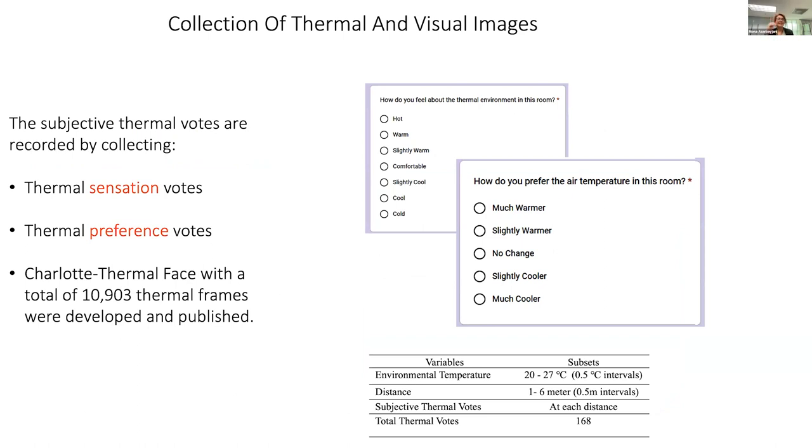Then at the same time, we train the data. We wanted to see how people are getting that sensation and their thermal preference as part of that control loop. So bringing that into the equation and seeing how we can get their feedback by asking a set of questions about how they are feeling. Again, the same kind of scale of slightly cool, cold, or warm and slightly warm and warm.